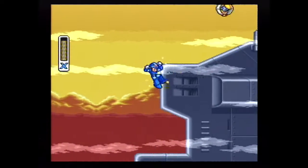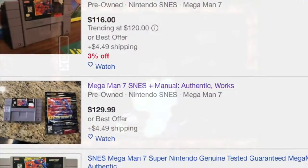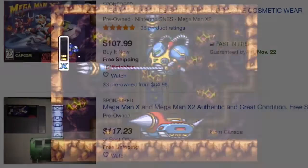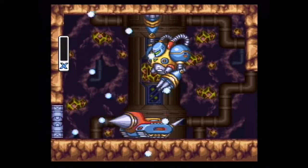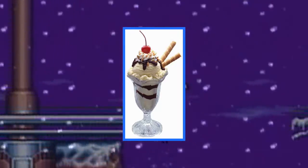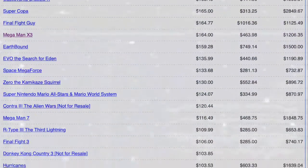With several games holding their value over $50 and a couple crossing over into triple digits, such as Mega Man 7, Mega Man Legends 2 on the PS1, and even X3's well-received prequel, Mega Man X2. You could say Mega Man X3 is one very expensive cherry on top of this rich and coveted Mega Man sundae. Overall, Mega Man X3 is one of the most expensive games on the Super Nintendo and has been this way for a long time.